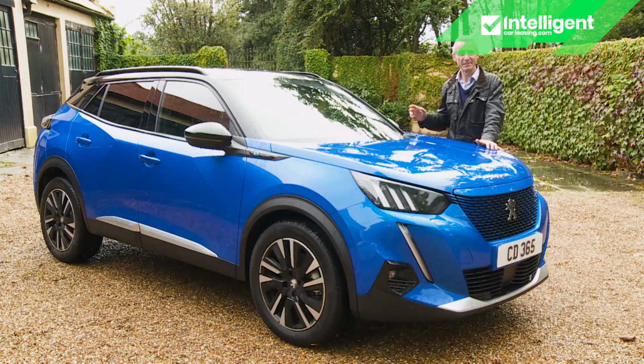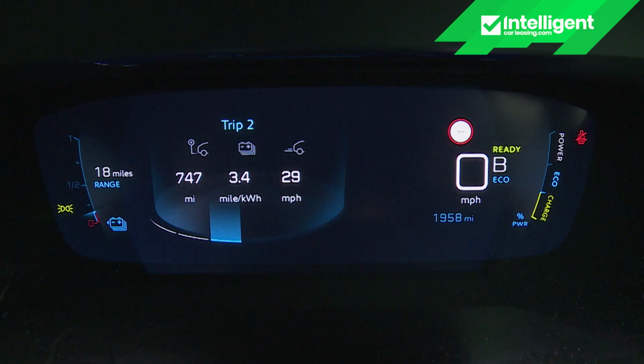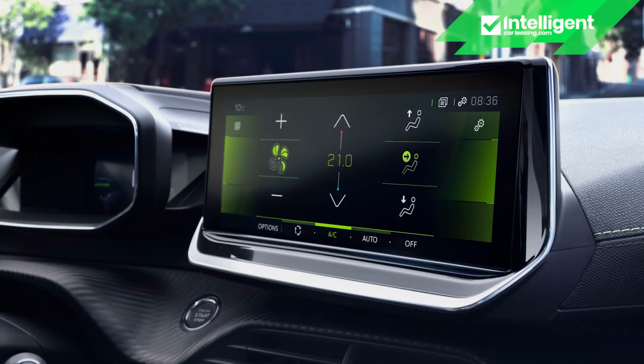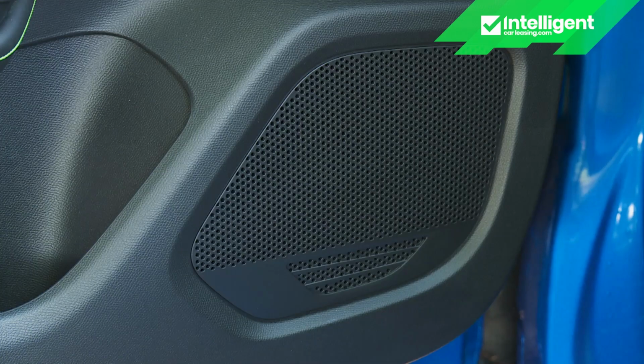Inside, in an Active spec variant, there's air conditioning, a leather-stitched steering wheel, a trip computer and programmable cruise control with a speed limiter. Infotainment is taken care of by a 7-inch high-definition capacitive colour centre dash touchscreen featuring Apple CarPlay, Android Auto smartphone mirroring, Bluetooth and a decent quality 6-speaker DAB audio system.